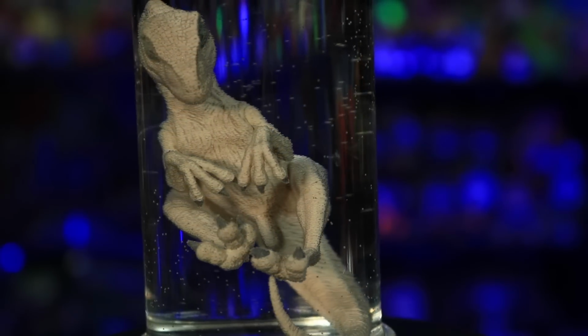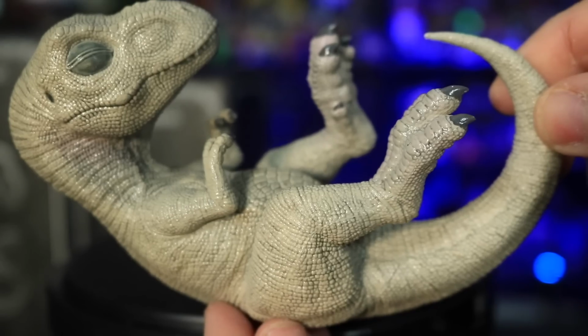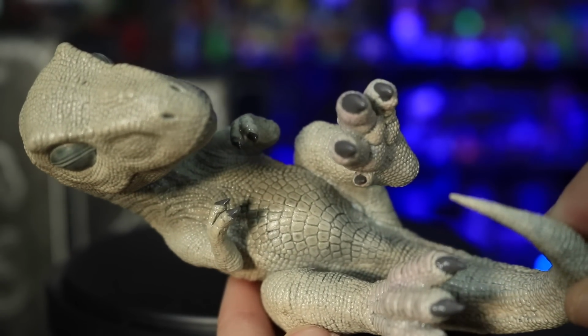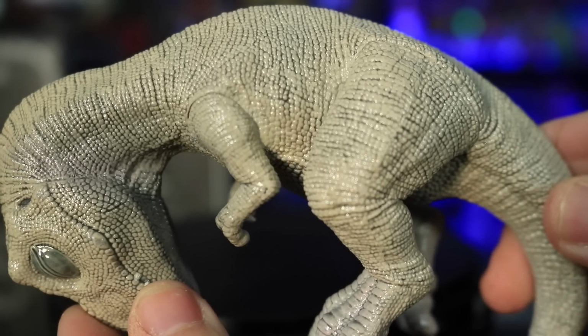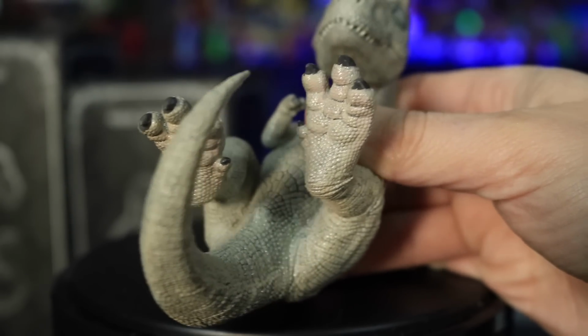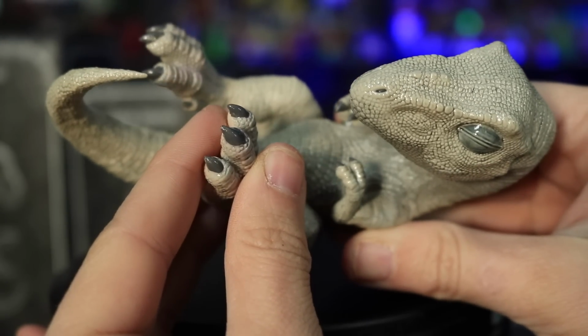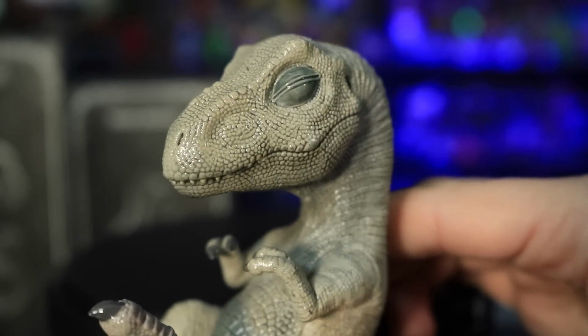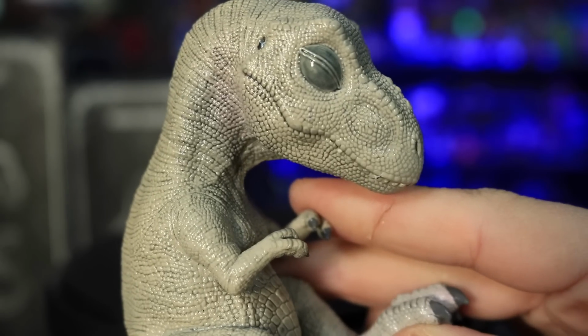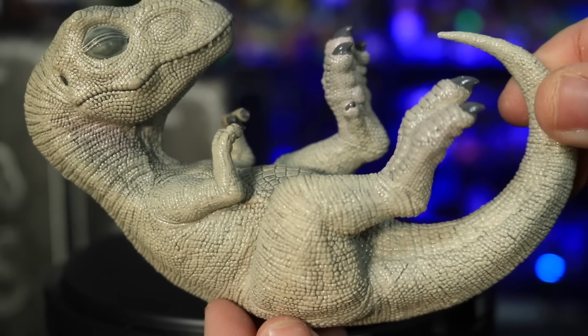So the T-Rex is definitely my favorite sculpt. I just think it looks really realistic. I love all the details of the scales and the skin pattern all over the T-Rex. And those little feet are so incredibly cute. And the little hands and all their toenails are painted. Even the teeth are painted white. And it has some nice wash in the middle of all the scales to accentuate that white in the scale.